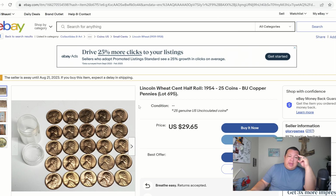And besides, it's eBay. Everything's been rode hard and put away wet on this platform. So it wouldn't be out of the question if some of these coins have been sold at one point and then returned, or someone bought them from someone else and that buyer went through them. Now they're reselling it, and these are also rants.